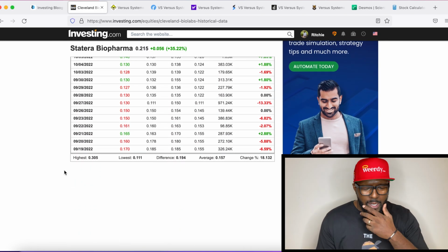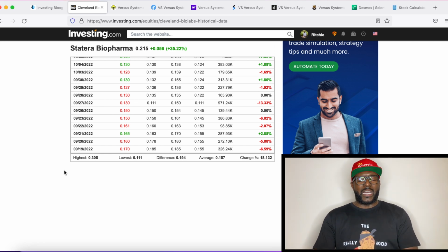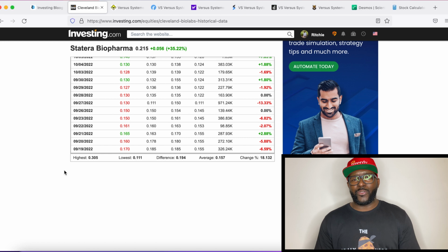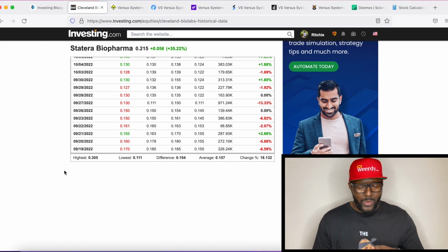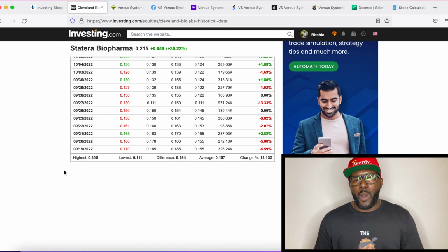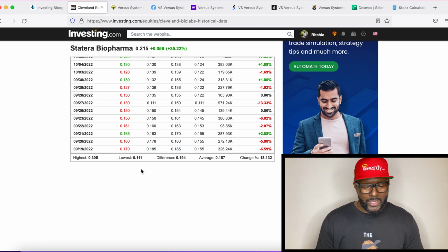Their low is 11 cents. Wow. Whoa. Okay. That is not good for me. That 10 cents is when a company's share price has dropped to 10 cents. I'm always going to get nervous about that because that's really close to over the counter or being delisted. For me, that's just kind of close. That's like reverse split territory. Don't like it too much.